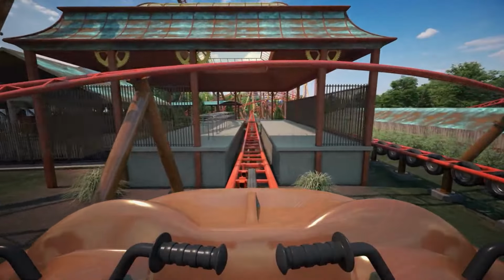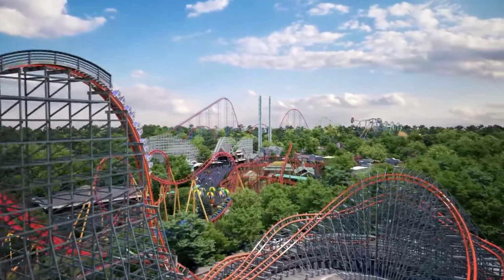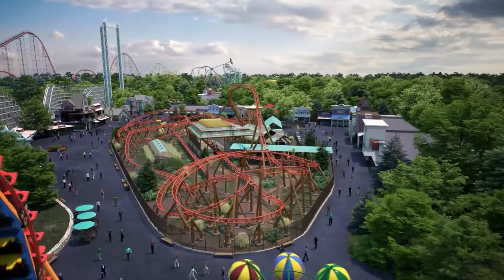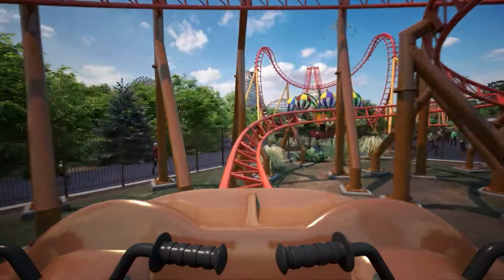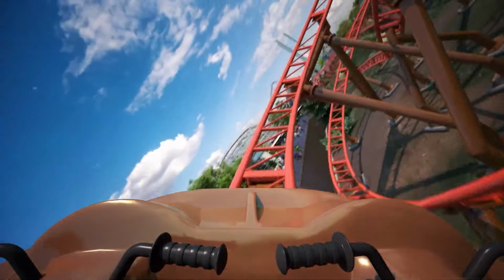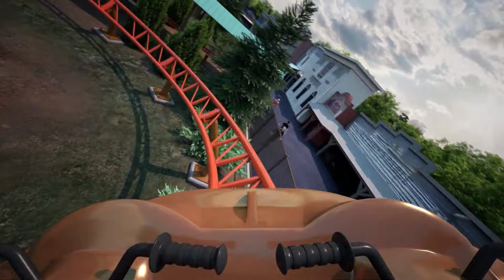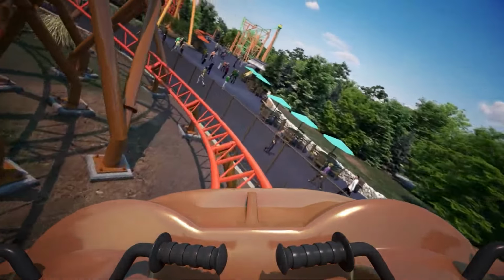The layout will consist mostly of turns and twists, with a lot of quick transitions, and the park is claiming 11 points of airtime, which I find a little hard to believe analyzing the POV. However, the first launch will get you started with an ascending helix peaking over an airtime S-turn hill, descending into a helix with a few turns and directional changes before heading into the second launch.